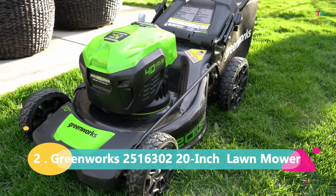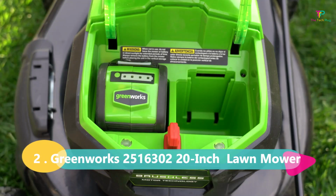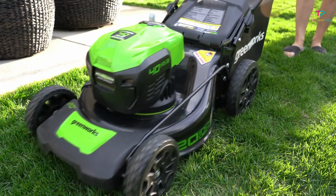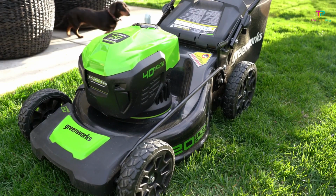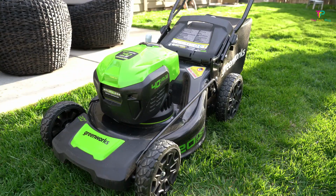Coming in at number 2, we're going to talk about the Greenworks 20-inch cordless lawn mower. Now, if you're someone who only needs to cut a small section of grass, then this mower might just be what you're looking for. And the best part, it won't break the bank, coming in at under $275.